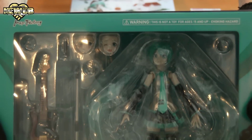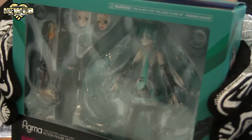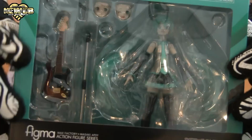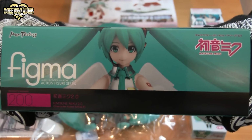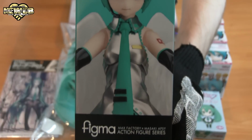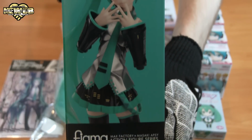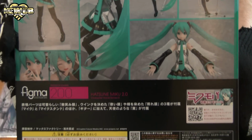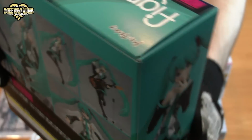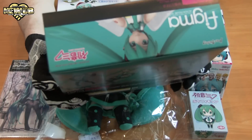The front of the box. Pretty cool. There's a guitar in there. Awesome. The top of the box. The side of the box. The other side of the box. The back of the box. And the corner. So yeah, this one's pretty cool. Pretty cool figurine with a guitar and also a mic.